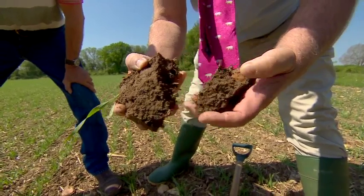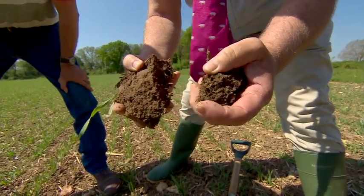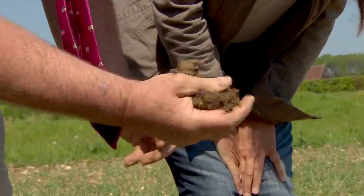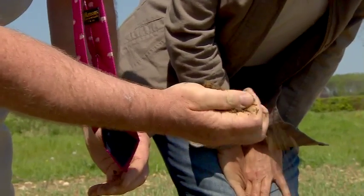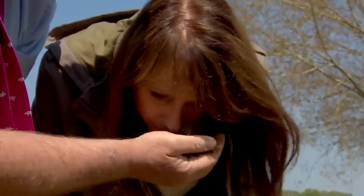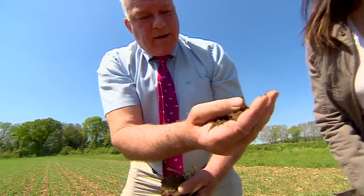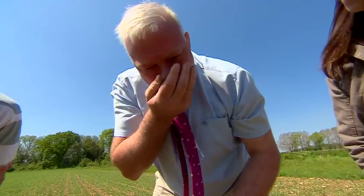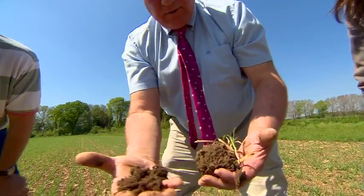Some farmers are put off no-till because they fear it will leave hard clumps in the soil. But the test to do is to just crush it in your hand, and that crushes very easily. This is in good heart, good structure, and then it's got a lovely healthy smell to it. For farmers that'll be like an old potato store. To us it'd be a bit like compost. Okay, that's telling you things are functioning on a dry day like today, which is brilliant.